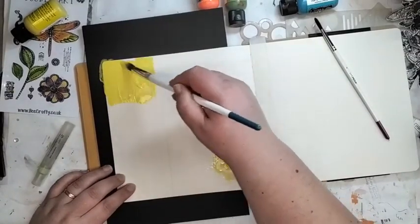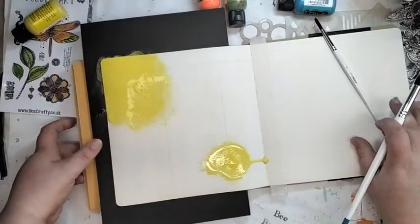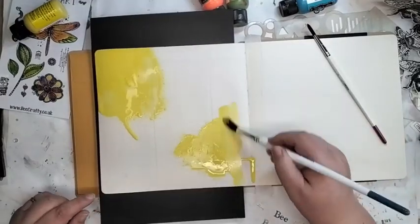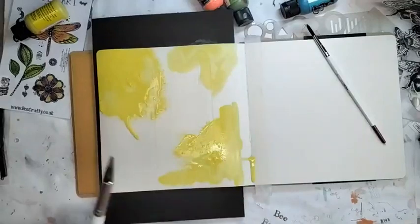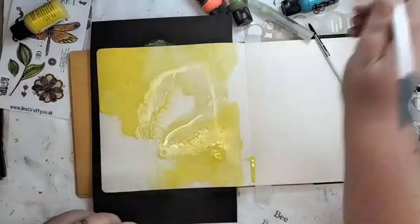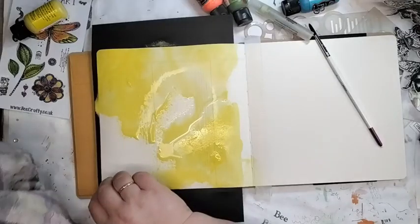Okay, now one of the fantastic things about Dylusions Paint is, well, there's several fantastic things. It's really manoeuvrable. It is quick drying, it's easy to blend, and it's so vibrant. So I'm going to try, and let's face it, we all know this is not my strong suit, to leave some white space. Okay, so this is the thing as well. I wanted to show how fun they are to spray, because obviously I use the sprays a lot for spraying, funnily enough. But you can really move your Dylusions paints in a similar way, which is brilliant.